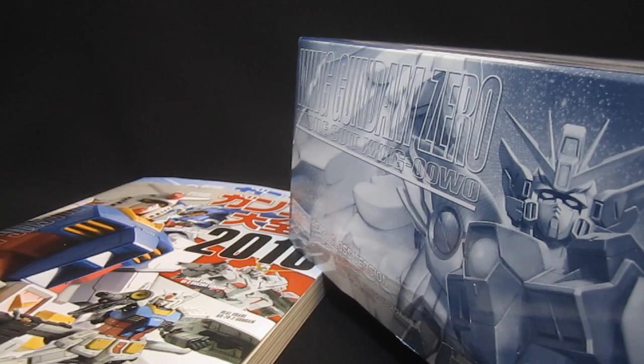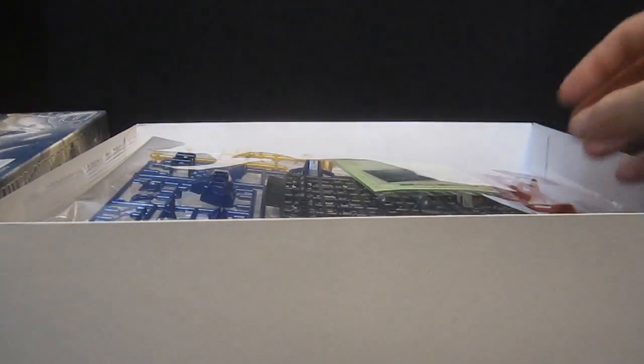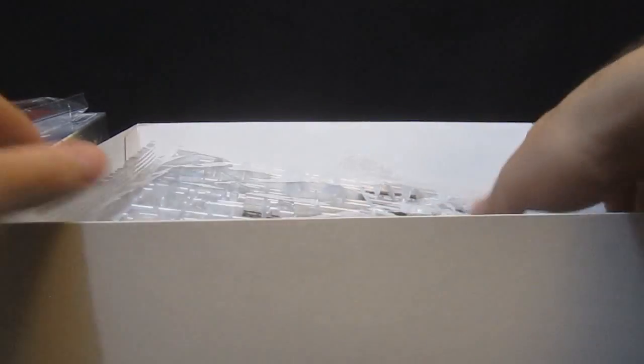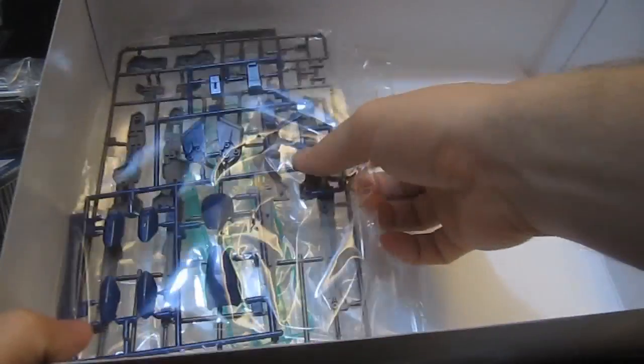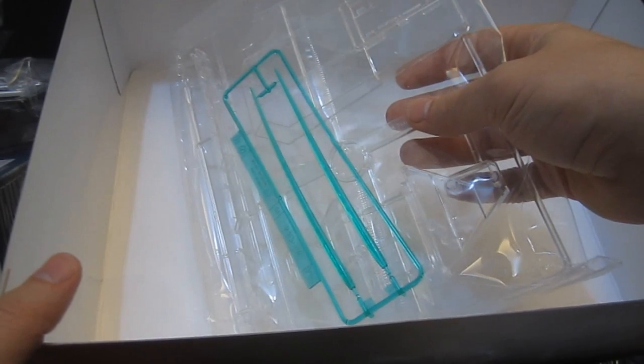So inside the box we go, and you're going to be getting probably the identical manual to what you get with the regular Master Grade. Shiny plates, starting off with the A plate there. You can see some clear white and gray. Even the gray looks to be a little bit shiny. More white and gray. Big parts there for the wings, a couple sprues of that. You're also going to have some more blue, gray for the Buster rifles. A clear base there to go along with the trademark green beam sabers.